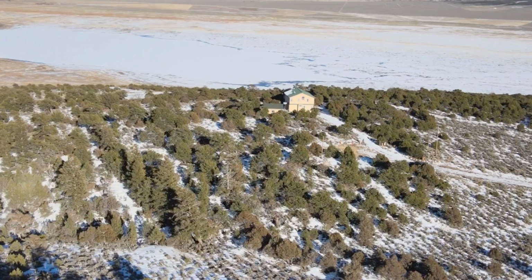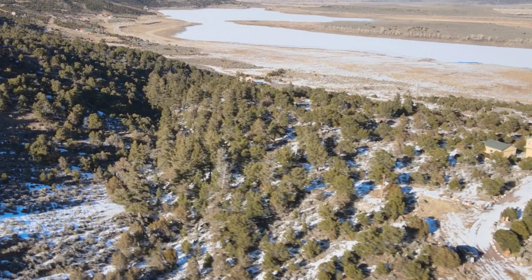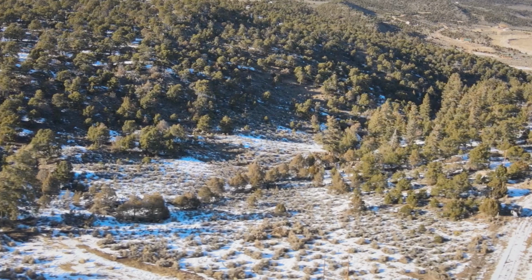So now we're going to be looking to the east over the property. You can see your neighbor there. You can see the trees. This is going to be looking to the northeast. Yeah, there is a lake over there. It's close to Sanchez Reservoir, I believe. It's beautiful scenery, beautiful place.